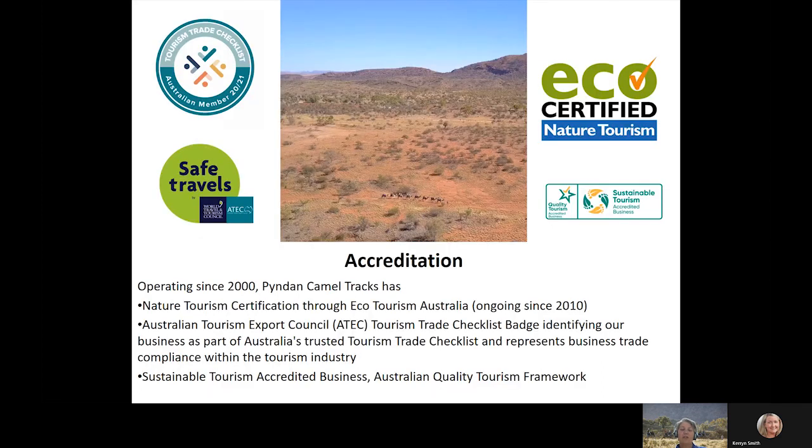We have accreditation through Ecotourism Australia. We have the quality tourism tick through our sustainable tourism business. We have our ATEC tourism trade checklist, safe travels. We have been really conscious to make sure that we have accreditation that's recognised worldwide.